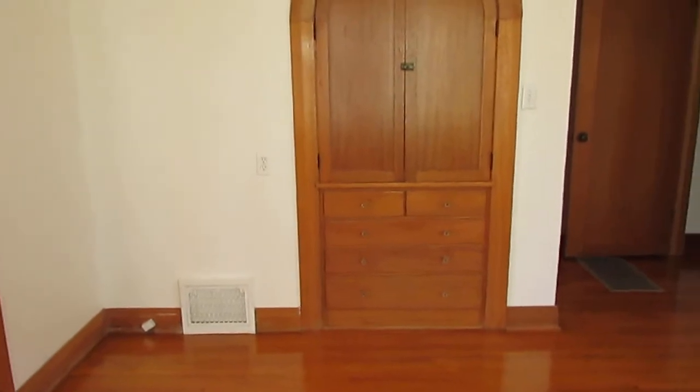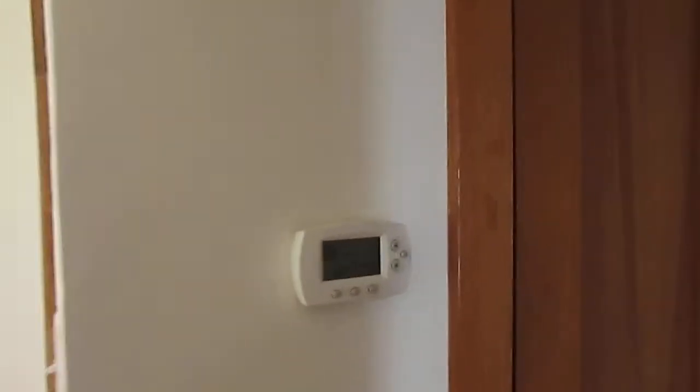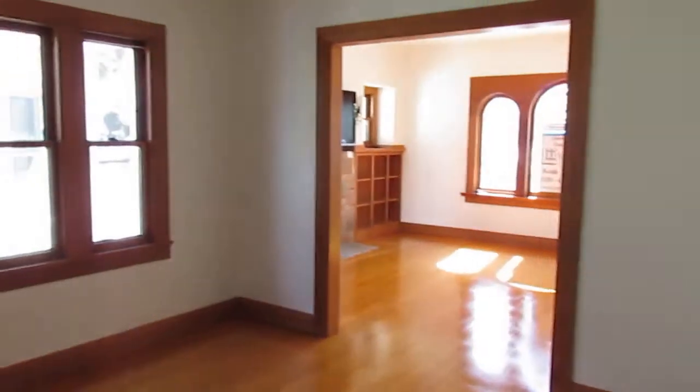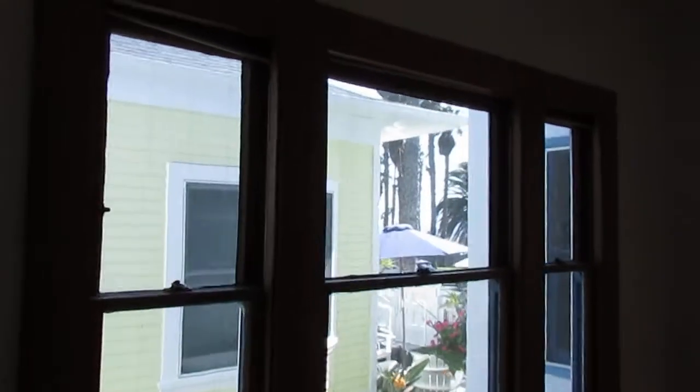High ceilings and big wide wood corners and very tall molding, built-in cabinetry. That is very deep, holds a lot of china. Hall closet here. That is full air conditioning and forced air heat. It's rare to have air conditioning here in Santa Monica, let alone when you're down at the beach.